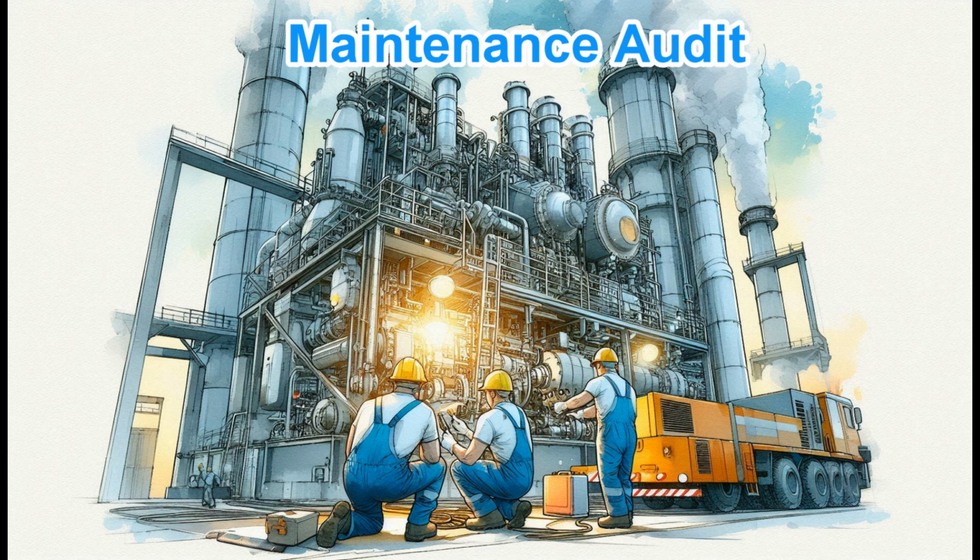Absolutely. And I think one of the first things you have to do is define what a maintenance audit actually is. I mean, what are we talking about here? You can think of it as a health checkup, but instead of your personal well-being, we're looking at the well-being of an organization's maintenance practices. So making sure those practices are tip-top, they're doing everything they should be doing. But why should I care? I'm not out there fixing turbines.